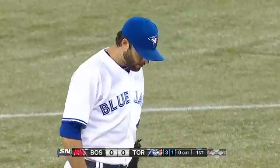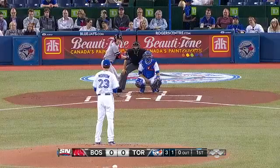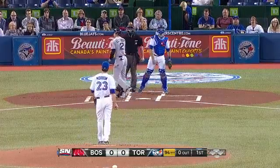First innings are always a challenge for starters. They come out of the bullpen trying to get acclimated to the mound, trying to control their emotions, and more importantly, trying to control the strike zone. Here's the 3-1 pitch. Upstairs, good fastball at 94.